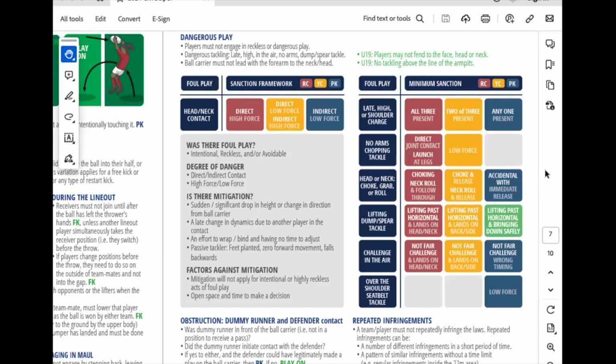So those are all important: preemptively having those pictures in your head, no arms chopping. We're talking about goal line or those chase downs with the dump tackle, looking for that tilting elbow in the air, and challenging in the air, seeing the actual timing in a realistic position. Thinking about those situations is important. Any other questions on these decisions between cards and penalties?